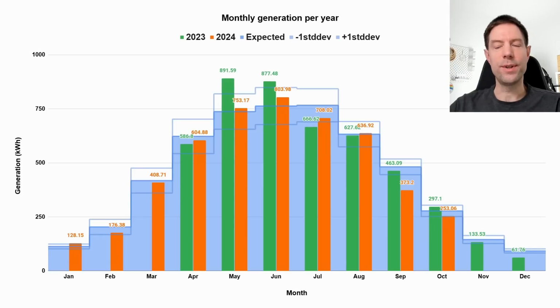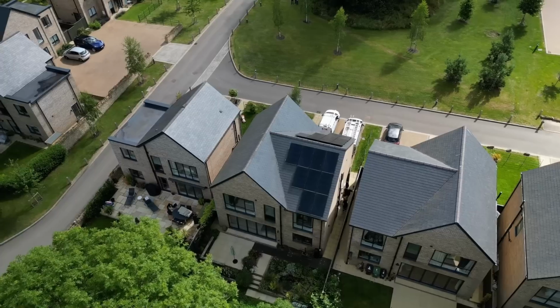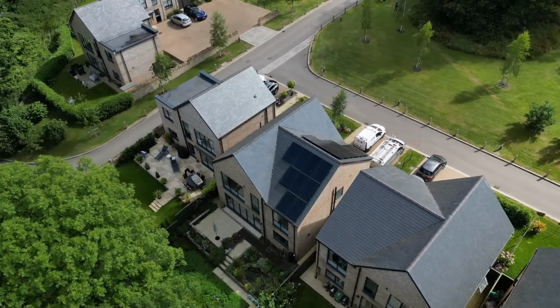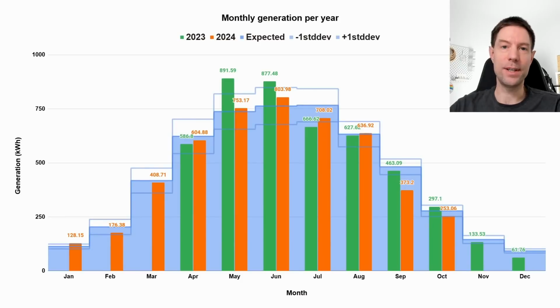So my starting point with this was our particular system, and could I scale it up in some plausible way to cover our consumption over the whole year. Now, our system is a split east-west array, 3.4 kilowatt peak on each side of the house, so a total of 6.8 kilowatt peak. Obviously, east and west split isn't ideal for maximising your total generation. So for the rest of this calculation, I'm going to be assuming we're talking about south-facing panels, and we're going to be doing a large ground-mounted array.